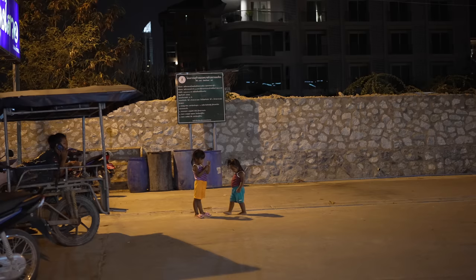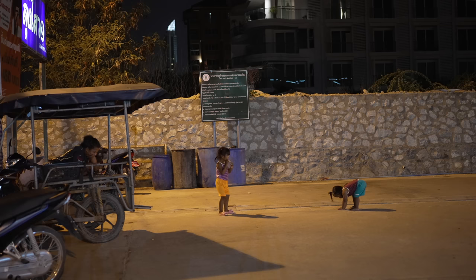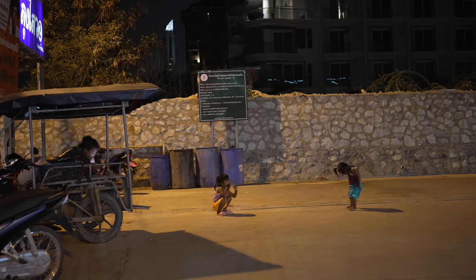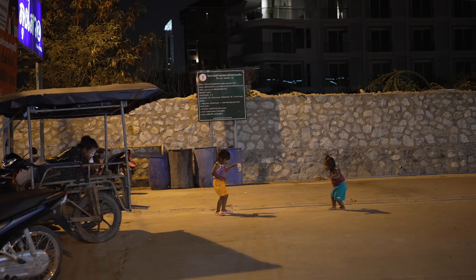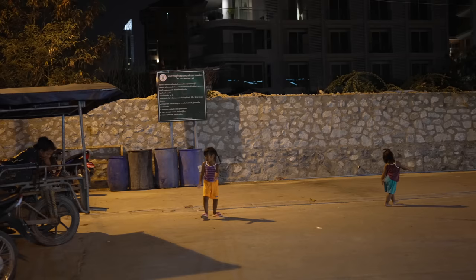This little girl is so cute in the blue shorts. She's over there dancing. She almost looks like that same little girl that was in the back of that truck the other day. But she's just dancing. Listen to that music. So cute. Let's see if she'll do some more dancing. There she goes. Sweet babies. Makes me miss my babies.